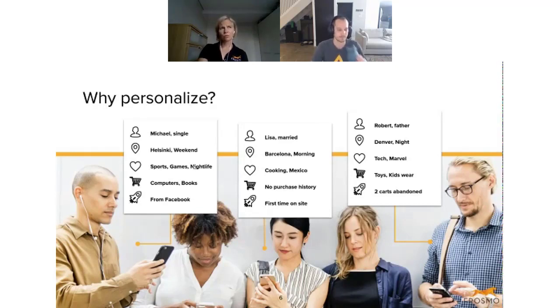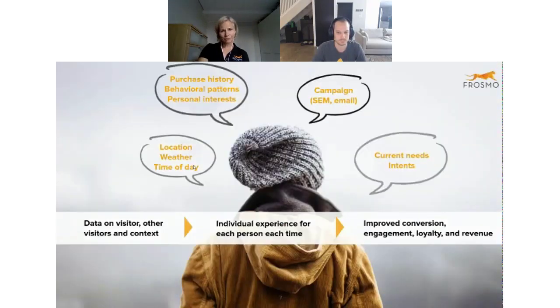Well, that's exactly what you have a personalization engine for. So if we now go a bit deeper into what the different data points and parameters are that can be used, this is an example highlighting that we are talking about an anonymous website visit. We don't know who they are, but there are a lot of things we know.